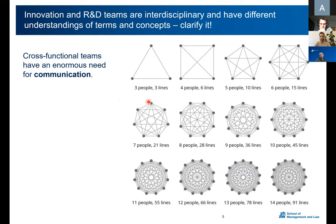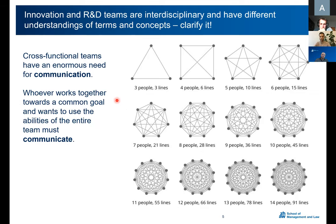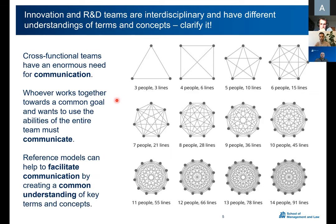And what you see on the right here is simple. The more people you have, the more lines you have. That's also then, of course, more possibilities for misunderstandings. If you want to allow them to work towards this common goal, they need to have a base, they need to have a reference to communicate. So that's why we strongly recommend to use reference models or reference frameworks, so that you can facilitate the communication and create common understandings of these key terms and concepts.